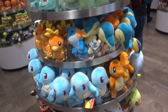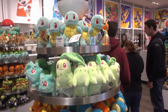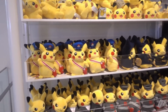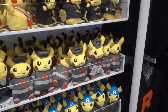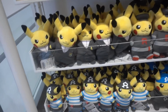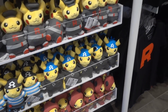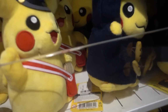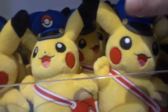All right, here we have the Pokemon section. As you would expect, they are gearing up for the new Pokemon games. There should be plenty of Pokemon figures, but I have to say, Cosplay Pikachu continues to be one of my favorite collectibles. Oh my god, look at these adorable costumed Pikachus. Oh my god. 17 bucks. But these figures tend to be pretty well made.